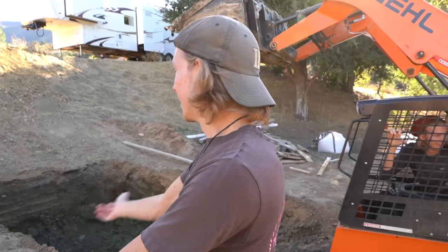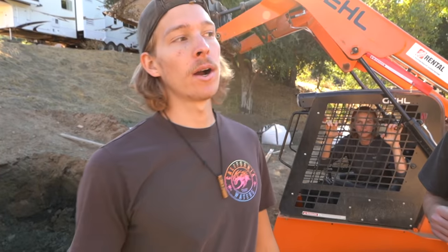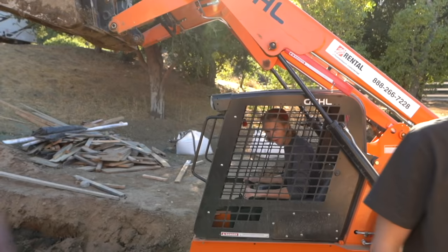Anyways, while Jeff's digging all this up, Chris and I are gonna build the walls so we can put in and complete the bunker. Ain't that right, Chris? Watch out.